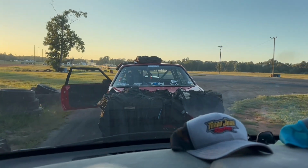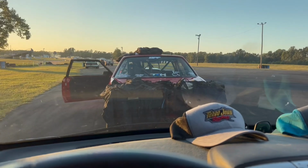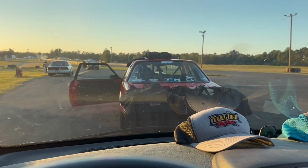That's drag racing right there for you. So what had happened was he spooled it up, pre-staged it, and hit the bump, and the car didn't move. It would not bump in, so he got timed out.